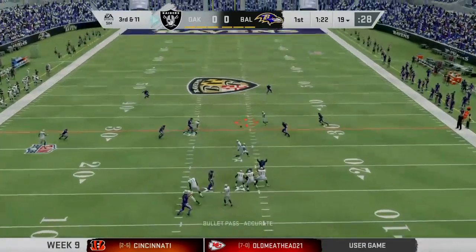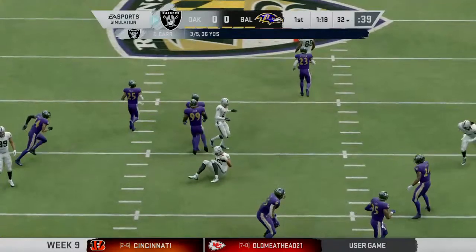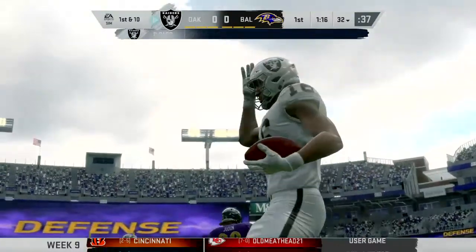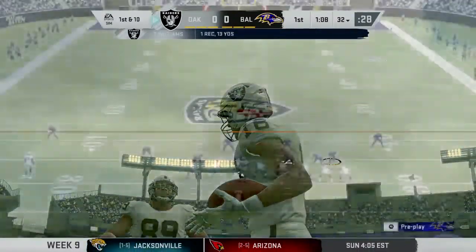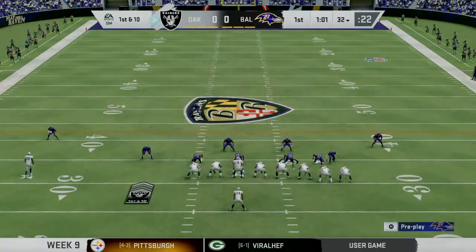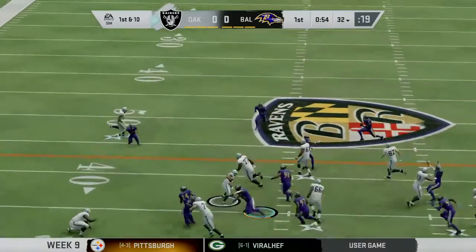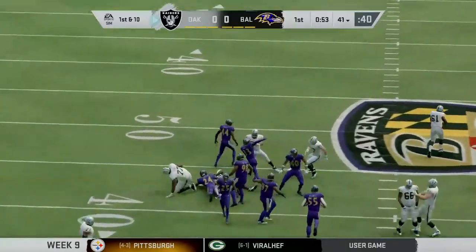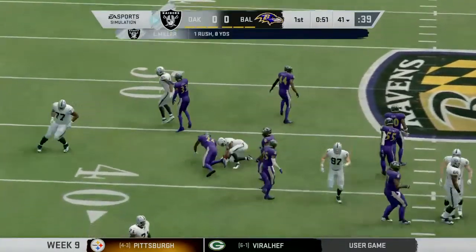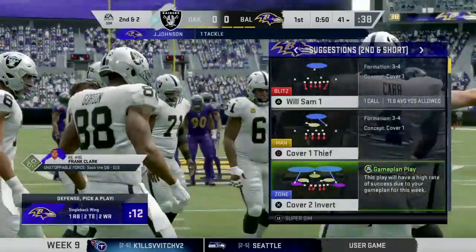Working from the gun, it's Carr. Got a man, it's complete. Williams. And he's got it past the 30 before he's hit and dropped. That one good for 13 and a Raider first down. From the 32 now, here's 1st and 10. On the ground, this is Lamar Miller. Just what you want on a first down run. Call it 8 yards, and it's 2nd and 2.